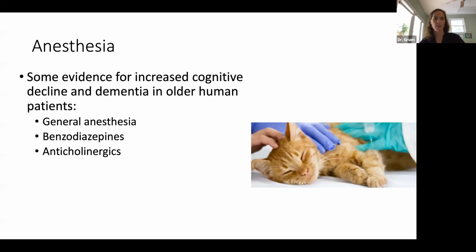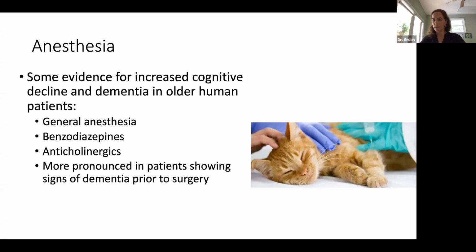So again, general anesthesia, benzodiazepines, and the anticholinergics. These are more pronounced in patients who show signs of dementia prior to surgery. So any human patients in particular that have some signs of dementia prior to surgery can be greatly exacerbated post-anesthesia, a little bit less so if they did not have evidence of cognitive decline before.